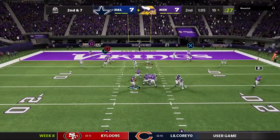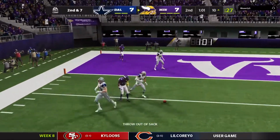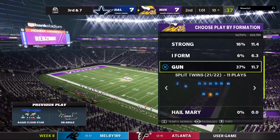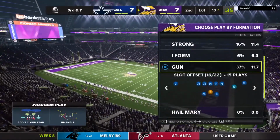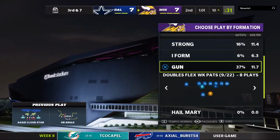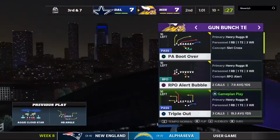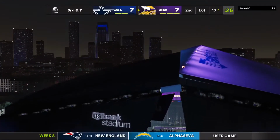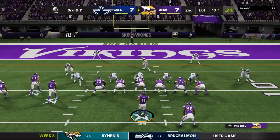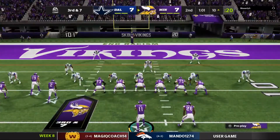Looking to throw, steps away to his left, and that's going to be incomplete. Well, he certainly did a nice job improvising there, extending the play, hoping someone would come open downfield, but they never did. They head to the line facing a 3rd and 7 following the incompletion on 2nd down.